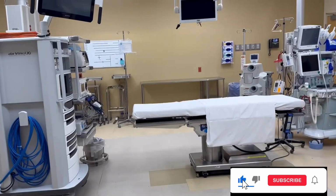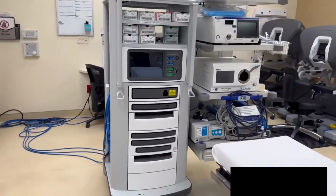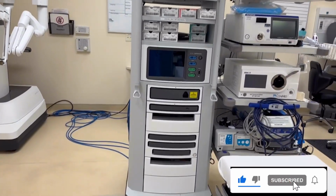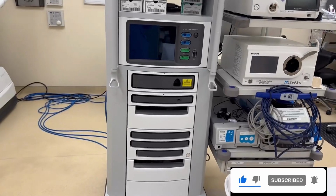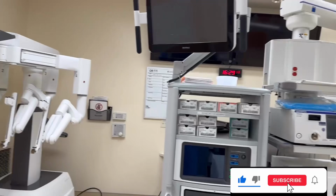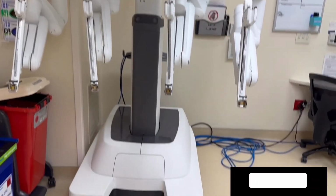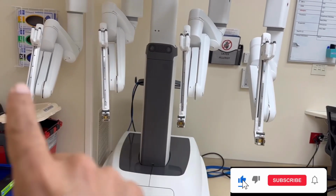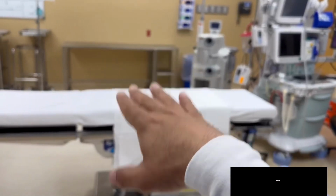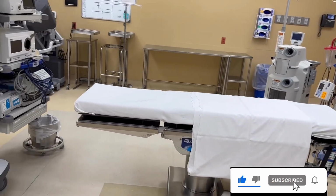All right, everybody, this is a typical robot operating room. The robot name is Da Vinci. Now, this is the Da Vinci Tower. So, robot tower. This is where all the wires get plugged in. Here is the Da Vinci, the robot, 4 arms. Each arm gets draped sterilely, and they move the robot and go right on top of the patient. Not completely the machine, just the arms go on top of the patient.